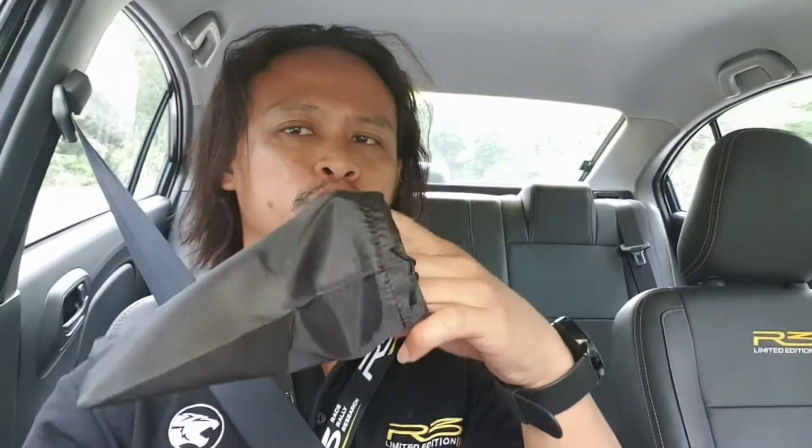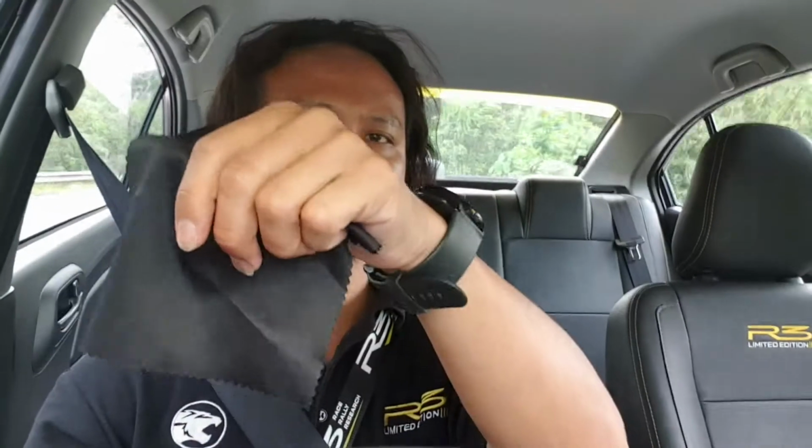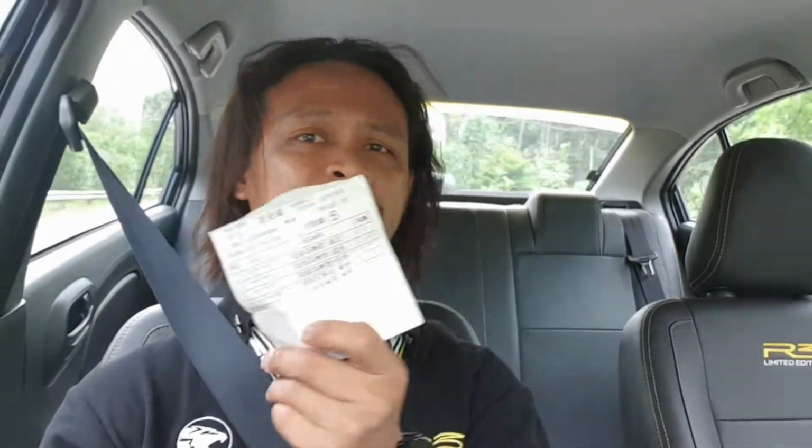So what else is inside the package? Alright, a glasses bag. This can fit two, maximum two glasses, but just fit one. And anything else inside? Not this one, this is the plastic. Hold on. Ah, a microfiber cloth, to wipe the glasses. And last one, oh, this is the purchasing invoice.